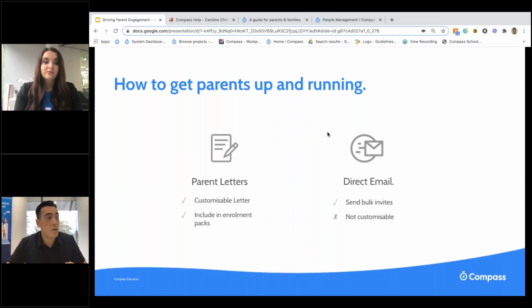Kate, was there anything you'd like to add before we move on? Yeah, no, that pretty much covers it. It's just a significant tip to ensure that if you are using the email option or even the letter option with the addresses, just make sure that you do a bit of a sweep through your database. Make sure that you have all the correct details on file for the parents, just so we make sure that the login details go to the right people.